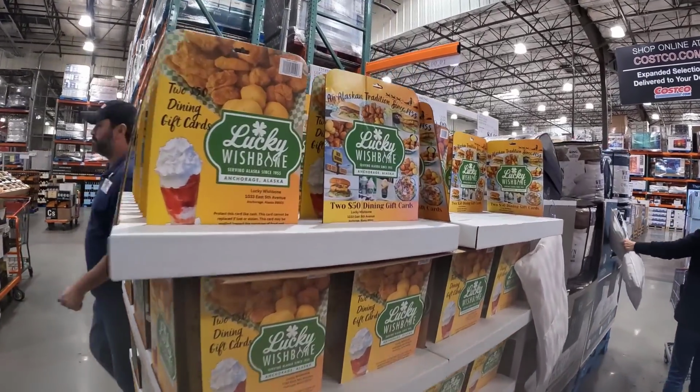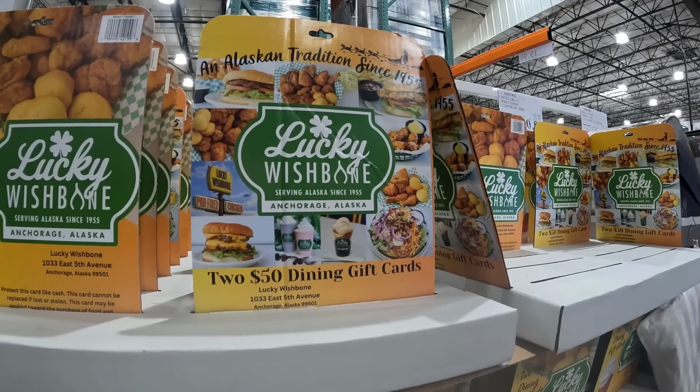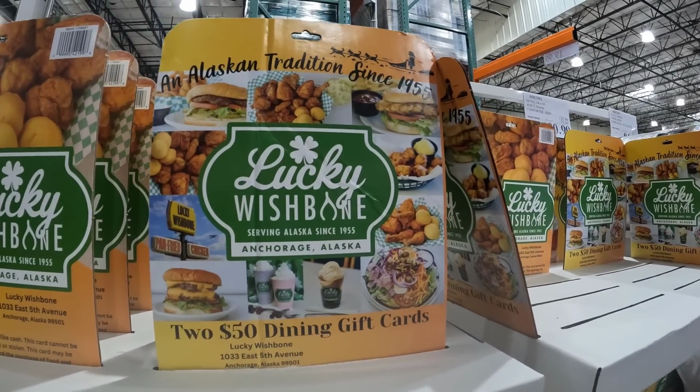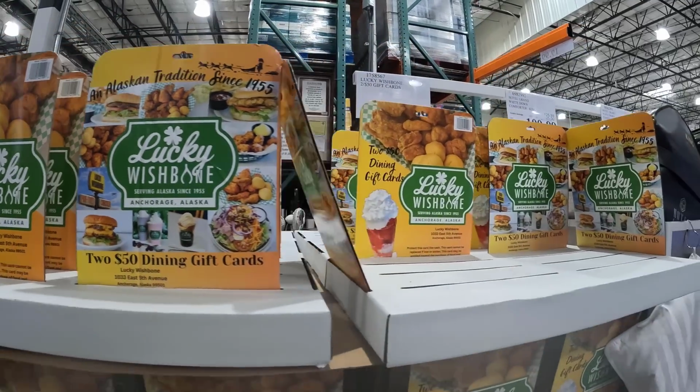This is something I have never seen. This is a local restaurant. Serving Alaska since 1955. Burgers, wings, $79.99 for $100 worth of gift cards. That's new. I haven't been to the Lucky Wishbone since I was a teenager, so I probably need to try it so that I can recommend it or not.